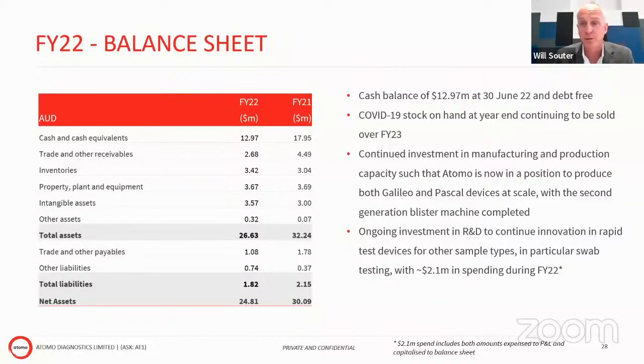We have some inventory there, which is related to COVID stock that was purchased in the last quarter. So we'll obviously be selling that as we move through FY23. And we've also entered into a new supply arrangement for COVID-19 rapid tests with a company called All Test that we announced earlier in the week. So we'll be selling their self-test in the market here in Australia, and also taking that product to the TGA for approval as an Atomo branded test.